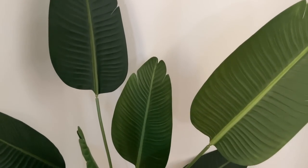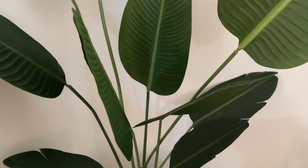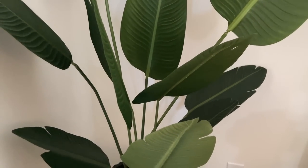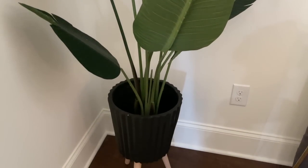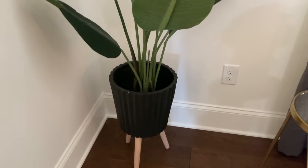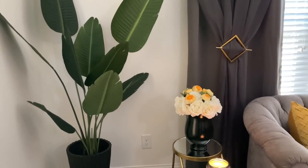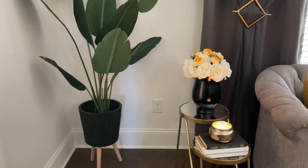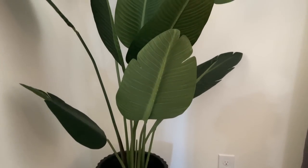Also, in its own little corner is this beautiful Birds of Paradise plant. Super gorgeous, guys. I have one in my living room and I now have one in my bedroom. It's in this beautiful planter and it just ties everything in so well. Like I said, you know how much I love adding greenery to my space, whether they are real or faux.